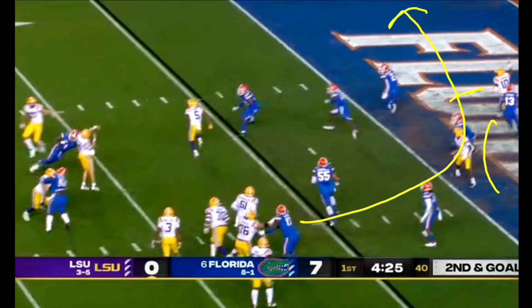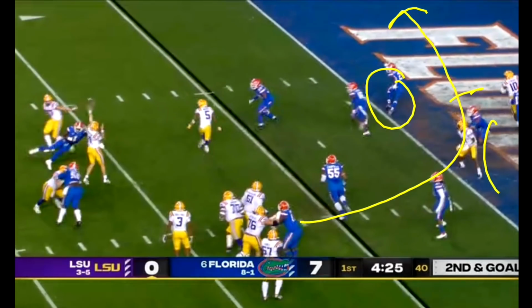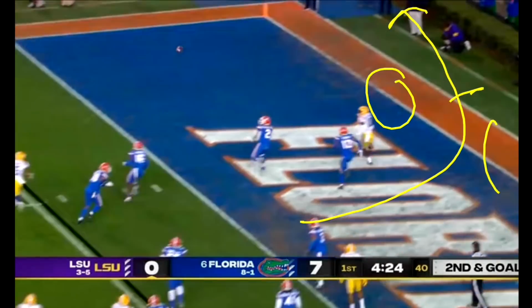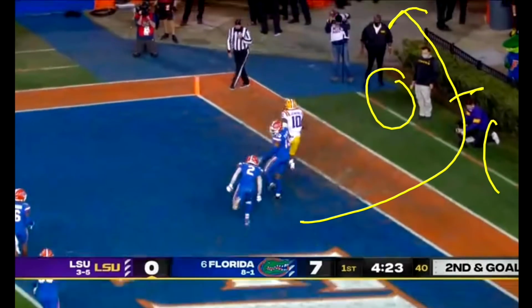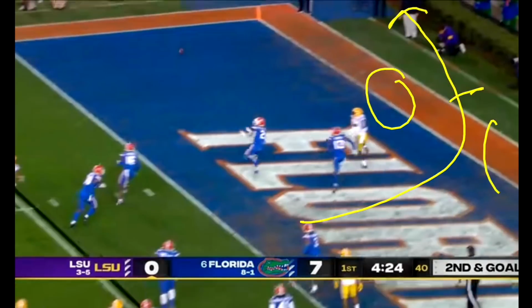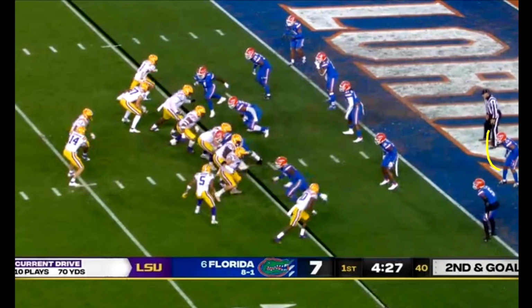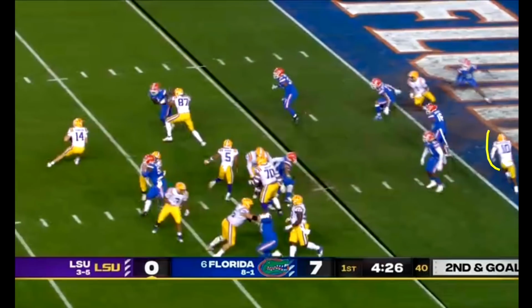Brad Stewart actually does a nice job to recognize this, trying to climb to get in the underneath window. Steiner, though, again, not playing defense. I have no idea why he's looking around and holding his arms up, by the way. You can watch this play a million times. Take a look. Here's Steiner. There's an in-breaking route.